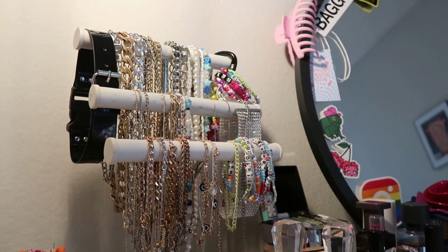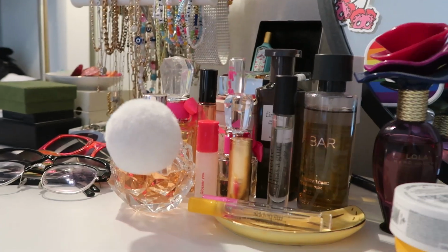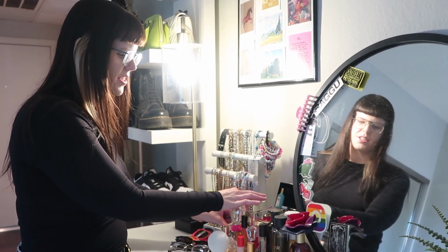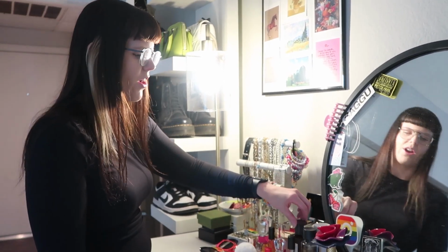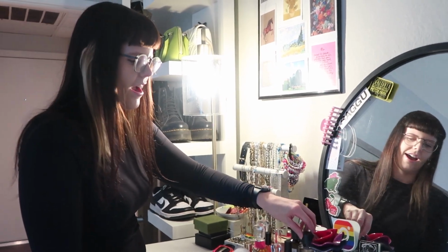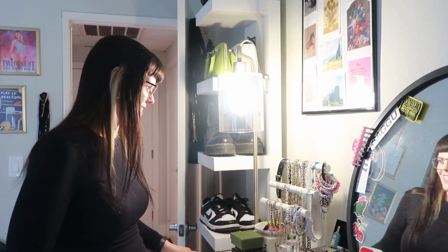This is kind of our little area for all of our bracelets, earrings, jewelry, and like I said, all of my scents. I would like to get a stand eventually for all of my fragrances, because when I go to grab them, they literally all just knock over. But I've gotten really into smelling decent, so it's been quite the hobby. Just blowing cash on sprays. So things are really great.